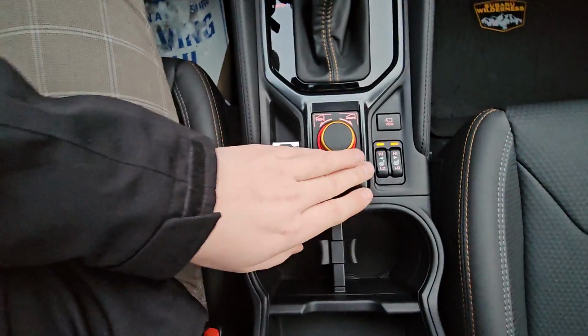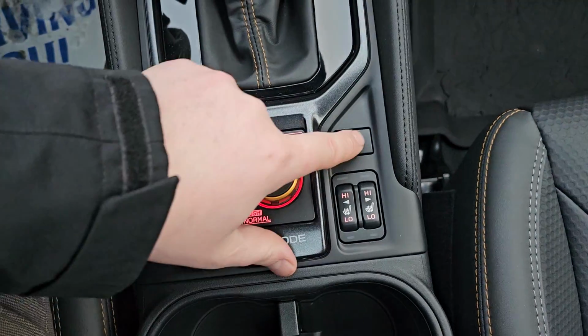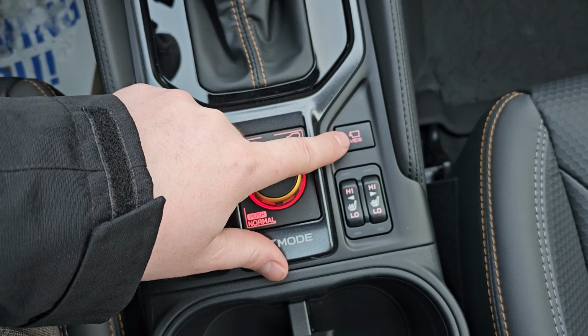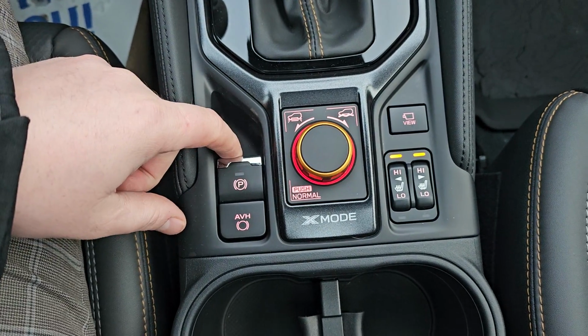We have our heated seats, high and low for both the driver and passenger, the view button for the front camera. That's how you access it. It does shut off after you hit about 8 kilometers an hour, maybe 10 kilometers an hour, because looking at the camera while driving that fast is a little disorienting. Turn that back on. Electronic parking brake.